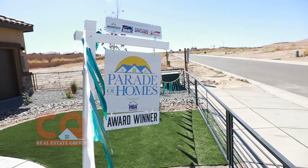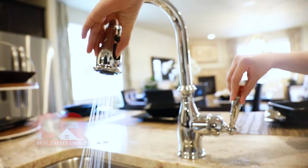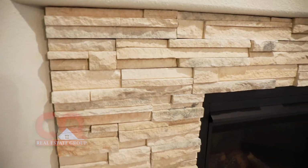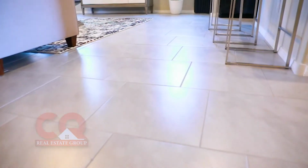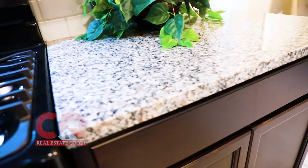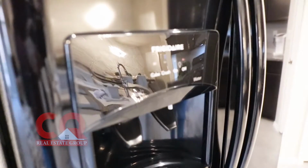We have an award-winning designer who put together our design selections for the homes. Our included design package is going to feature large format ceramic tile and a broken joint lathe. It's beautiful. Granite is going to come with every home with a nice backsplash in the kitchen, and we also include a great appliance package with every home.